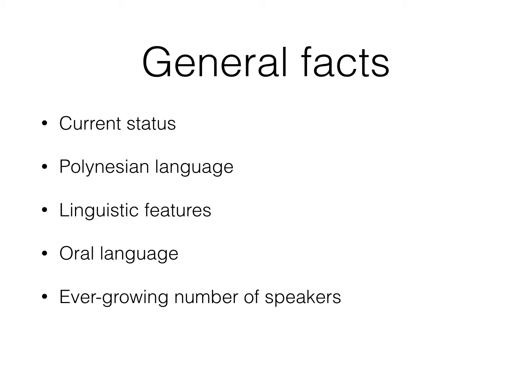Another fascinating linguistic feature is the use of the okina, a glottal stop which is considered a consonant. It is considered a consonant because its absence can change the meaning of a word. For instance, the word kai means see, whereas the word kai means to lead.